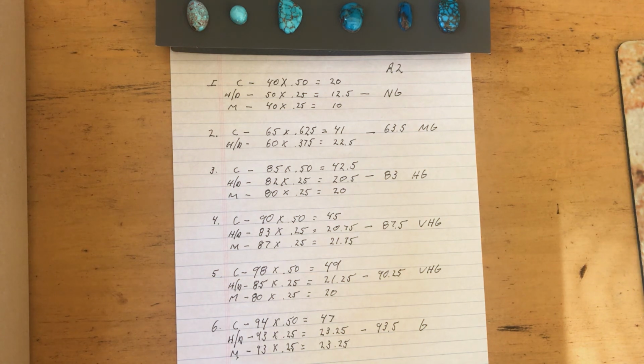Also, we're not grading specifically to a particular mine. There are some mines where you would never get a gem grade stone because the output of that turquoise would just never rise to that level. But for that mine, let's say a very high grade stone would be the best you could get. So these are, again, other limitations with any grading system.